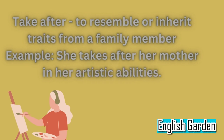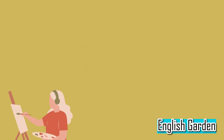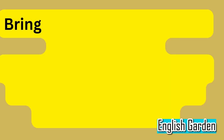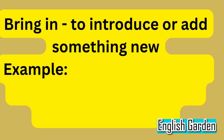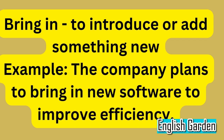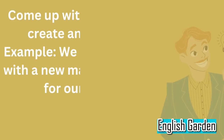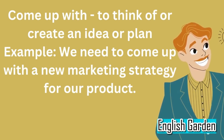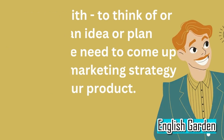Look up: to search for information in a reference source. Example: can you look up the definition of that word for me? Bring in: to introduce or add something new. Example: the company plans to bring in new software to improve efficiency. Come up with: to think of or create an idea or plan. Example: we need to come up with a new marketing strategy for our product.